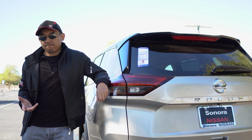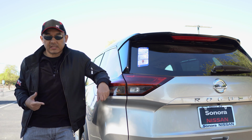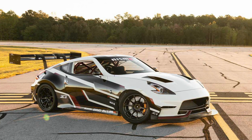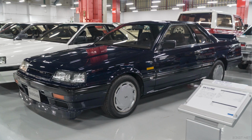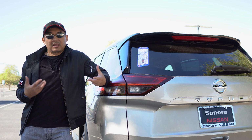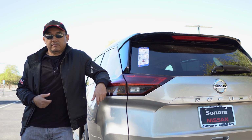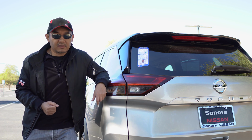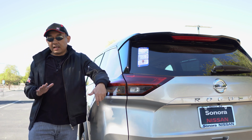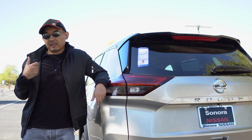And so the Rogue. I said it was the key to the future of Nissan's long heritage of performance cars, like the GT-R, the Z, the Sentra SE-R, the Skyline, the Pulsar GT-R, etc., etc. Actually, I underplayed that. It's the key to Nissan's future as a whole. It may or may not surprise you that the Rogue and its slightly smaller sibling, the Rogue Sport, are Nissan's best-selling models in the US.